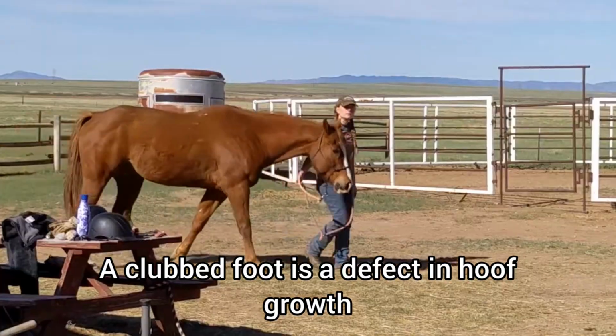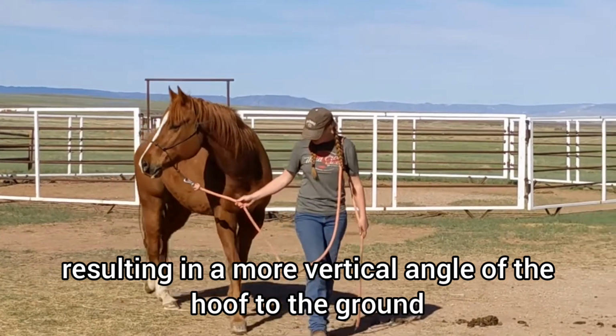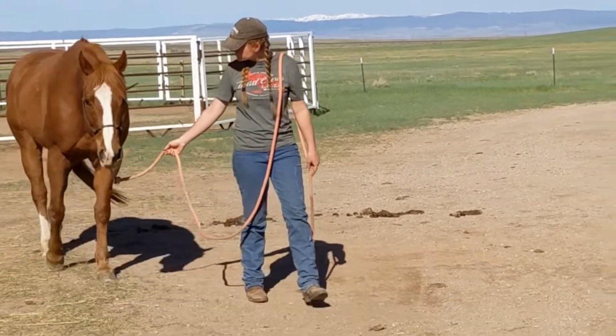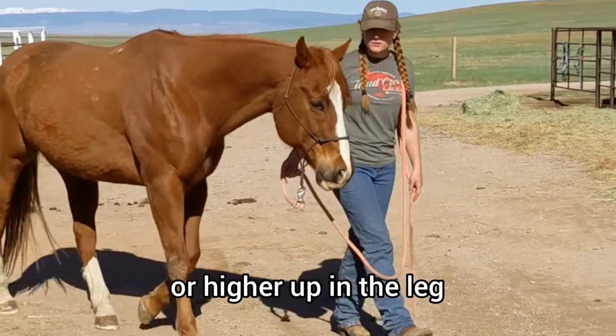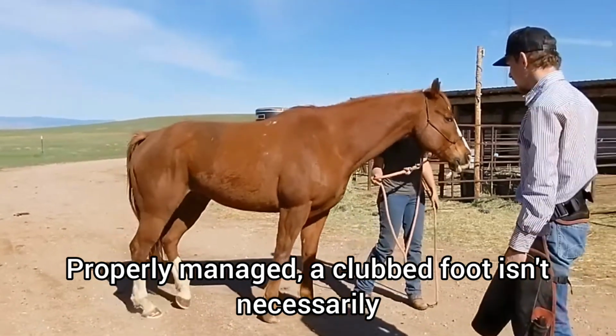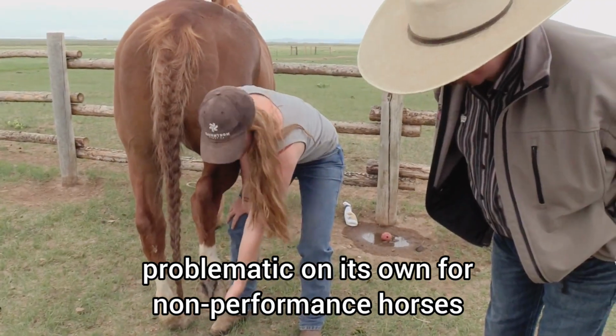A clubbed foot is a defect in hoof growth, resulting in a more vertical angle of the hoof to the ground, giving it a stacked appearance in relation to other hooves. Sometimes it can be due to an injury in the hoof or higher up in the leg, and sometimes it's genetic. Properly managed, a clubbed foot isn't necessarily problematic on its own for non-performance horses.